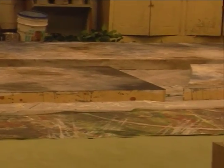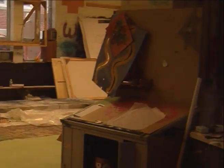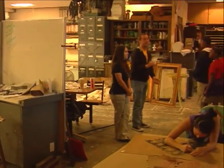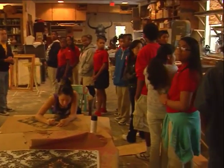And then props over here, we have props closets hidden all over the theater building that you don't really understand until you have to look for them. There's literally pretty much any kind of props that you can think of, and that's what a lot of them used for The Hobbit and other shows. Do you guys have any questions about this room? Do you have a question?